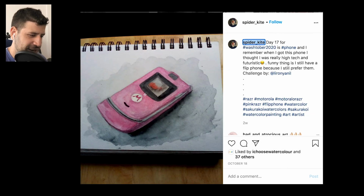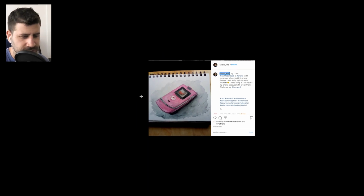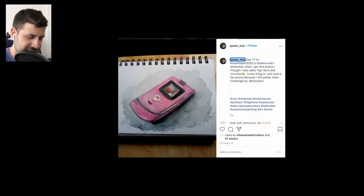Let's see what else we have here. Oh yeah, here's the other phone I told you about by Spider Kite. It's funny because I had a Motorola phone, a different one, but when I was in the army, we'd get these old fat Motorola phones that we eventually replaced with others. But if I zoom out a bit, this one has a really nice realistic feel to it. Especially the shape of it. I don't know why, it just really captured me. That's like the outer screen, so it has very small details on it. I really, really like this one.